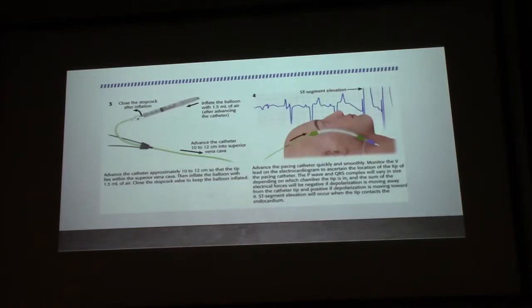And once you do that, once you advance the catheter about 10 to 12 centimeters into the Cordis, you've pretty much assured that you're in the SVC. You can go ahead and inflate the balloon of the pacing catheter. And this step is very important because it's the inflated balloon that's actually going to allow you to float the catheter into the ventricle.